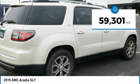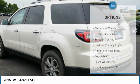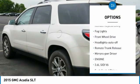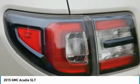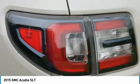This vehicle has less than 60,000 miles. Here are some of this vehicle's great options: aluminum wheels, heated side mirrors, traction control, daytime running lights, remote keyless entry, fog lights, front wheel drive, auto off headlights, remote trunk release, power driver mirrors.